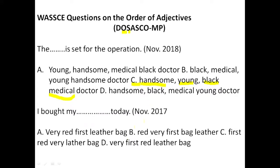So we begin. Let's follow the opinion. Now, very is a degree adverb and is not part of the elements we have considered. So it's supposed to be the first, in fact, before we begin to look at the orderly elements we have pointed out. So very, in every indication, is supposed to be the first to consider. So let's see. A, very, very is fine. But when we look at the options, we have red here, and we have first. First is a kind of number. So you know, determiner involves number as well. First is another one there again.